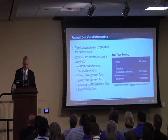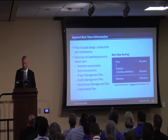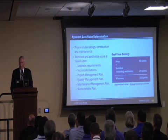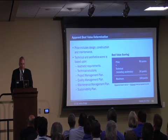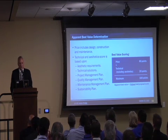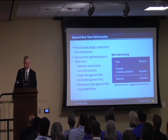To get the apparent best value determination for this project, a perfect score would have been 100. 80% of the score was the price, 20% was the technical proposal, including the aesthetics. The price did include the design, construction, and the maintenance costs for the project. And the technical, the different packages: you have the aesthetics, the technical solutions, the project management plan, the quality management plan, the maintenance management plan, and their sustainability plan.